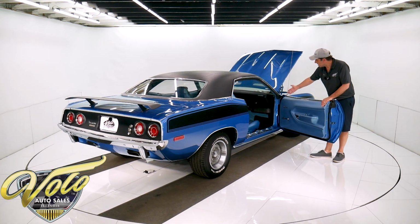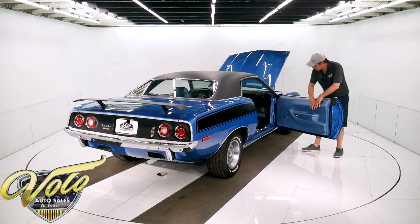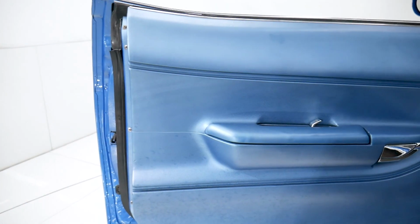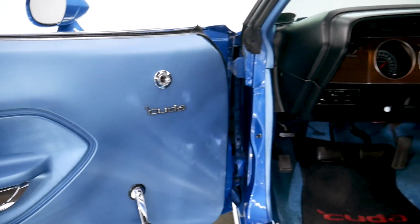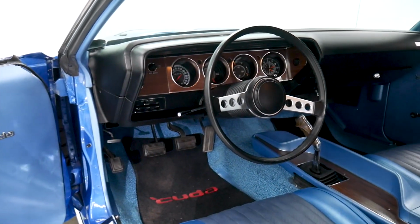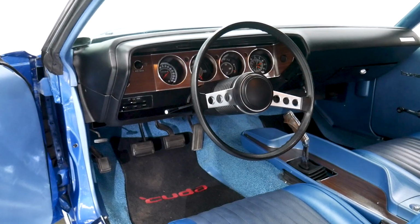Carpets are fresh. The Cuda embroidered floor mats. But look at the door panels, the rear panels. It's all mint. The reproduction door panels are flimsy. They're not the same. These look like the originals. They're not scratched. They're not brittle. They're in excellent shape.